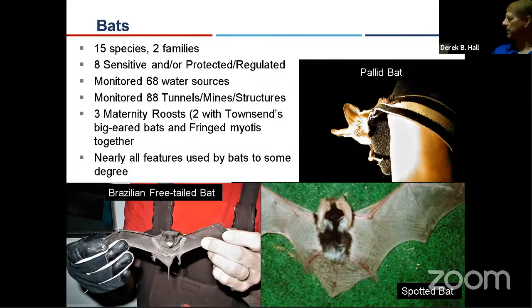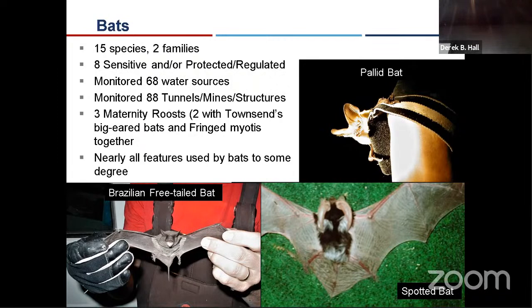The Brazilian free-tailed bat in the lower left gets its name from the free tail right here. So the tail membrane does not connect all the way down. That's why it's called the free-tailed bat. This is a migratory species, and the largest congregation of mammals known in the world is actually of this species in Bracken Cave near San Antonio, Texas. They've estimated that up to 17 million bats of that species live in that cave.